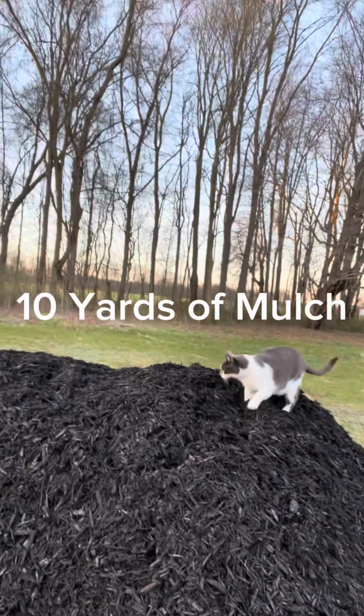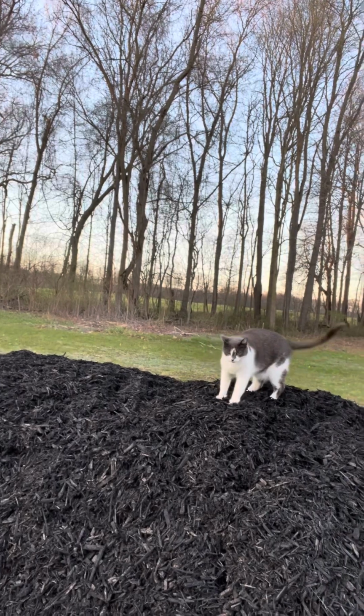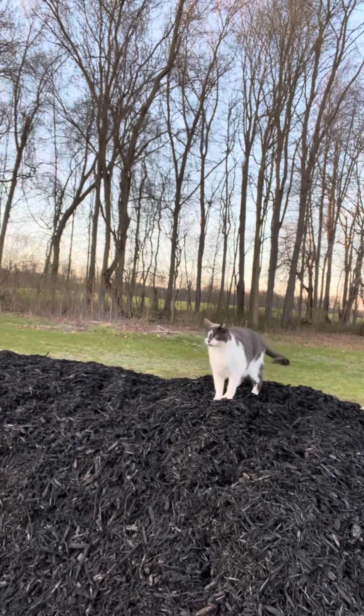There's Tommy climbing on the mulch. He's like, this is cool up here.